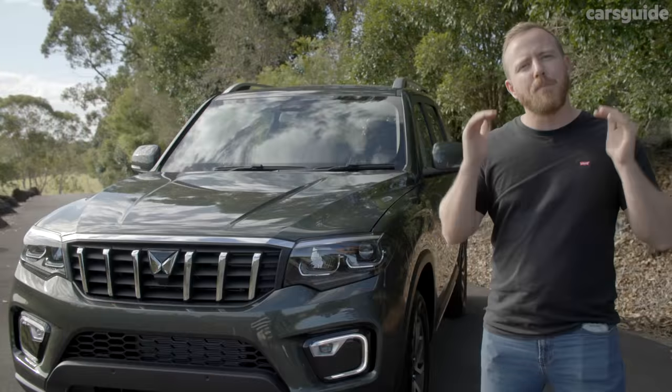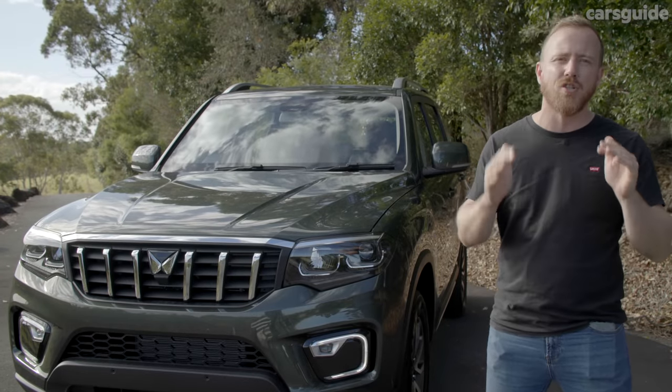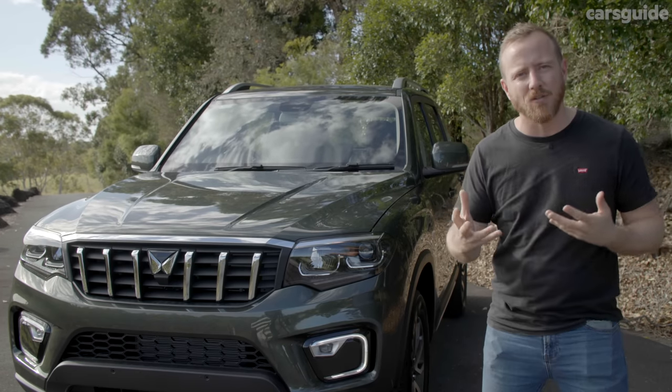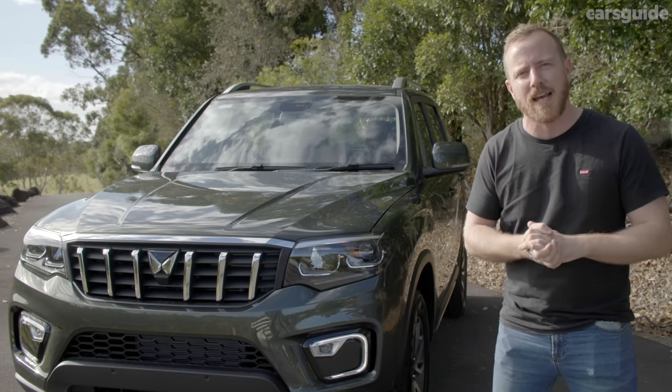Now, Mahindra makes a big point about the Scorpio being designed in part by famed Italian studio Pininfarina, but expect no shouty supercar vibes here. Instead, the Scorpio's really kind of subtle in the way it approaches its design, with only the black plastic cladding that frames the whole vehicle, hinting at its adventure capabilities.